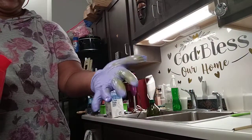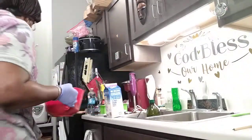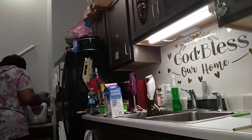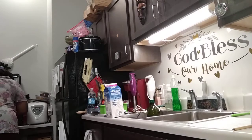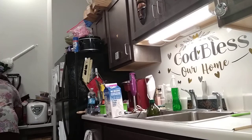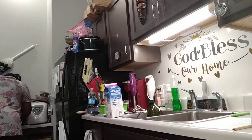that I'm fearing. See, that's another reason why I usually use 2 pairs of gloves, or take off your rings so that way you don't have to worry about it. Got my coconut oil.